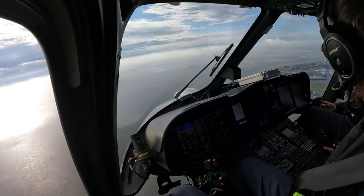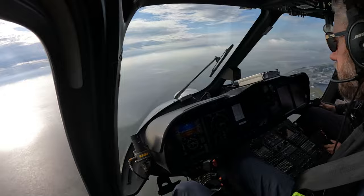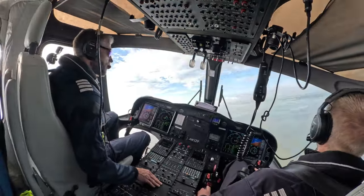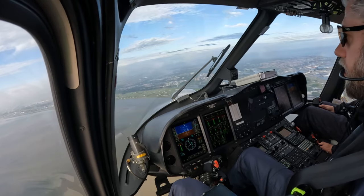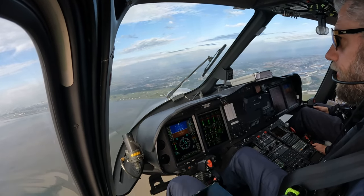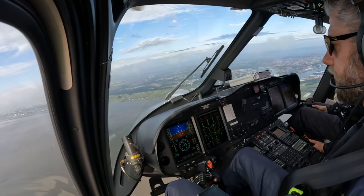Level 15, number 1, wind 200 at 1 knots. Number 1 for the 12, Roger, level 15. Level 15, number 1, clear. Level 15 Alpha. Clear, Zulu. Below 90. And I'm going to 102. Check.